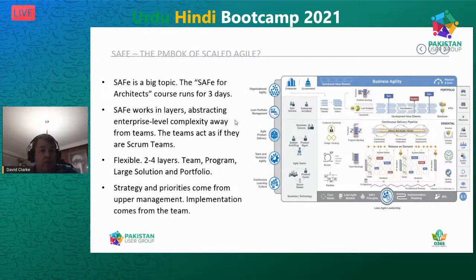PMBOK, for those who are not familiar, is the project manager's book of knowledge. So it's a huge book, which project managers will pull the relevant stuff out of. Similarly, SAFe is a massive website. I've never bothered to count the pages. There's hundreds, probably thousands. So every icon you see on that diagram there would be clickable, and every icon will have multiple pages behind it. So hundreds, if not thousands of pages.